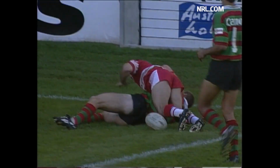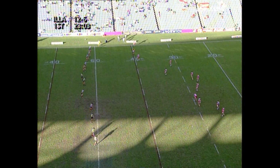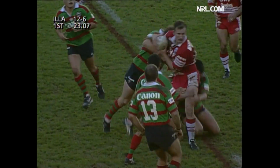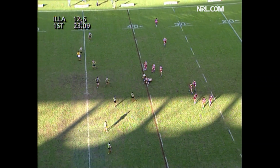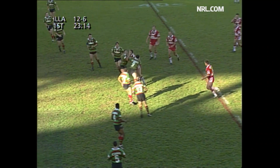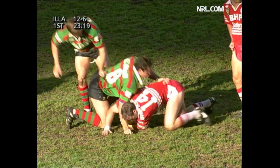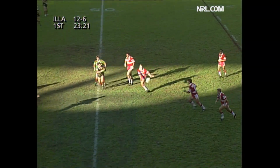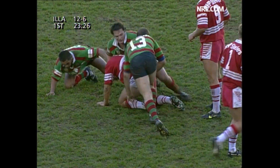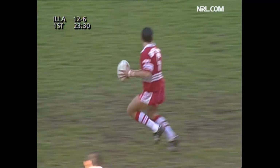There's more desperation. Willie puts it down. Look at 40 out from his own line. John Cross. Robinson, the try scorer. Reach. Now the enthusiasm is returning to the Steelers pack. Cross again to Mackay. Heavily involved. Experienced player in the Steelers outfit, Mackay.